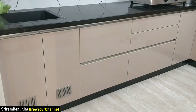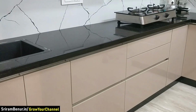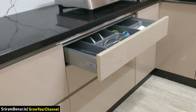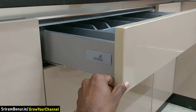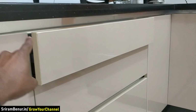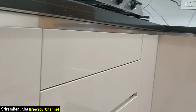So this is how the kitchen has been done. It's completely a modular kitchen. Let me show you by opening one of the sections. You could see that we have used Hitachi, so they operate pretty smoothly. This is called a Gola profile, and it also gives a pretty elegant look. So you could see that.